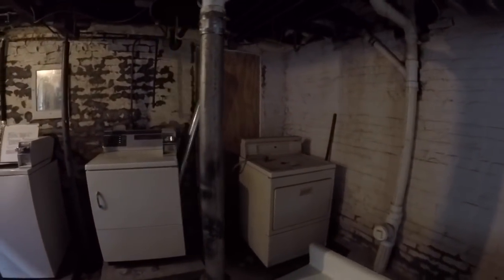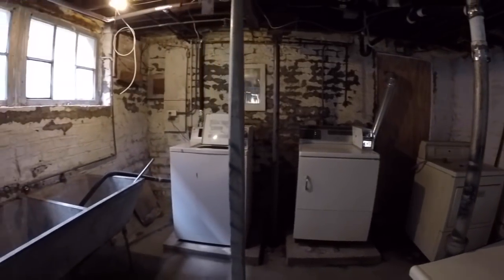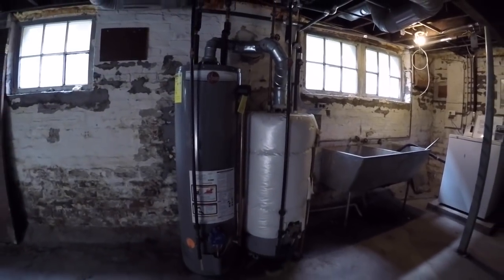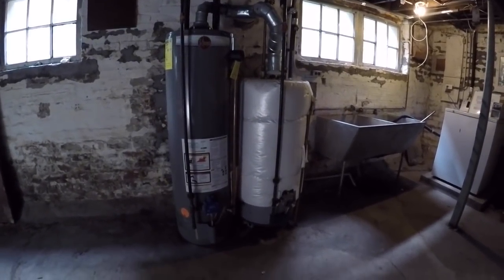As we go over here by the laundry area, that's a nice area for the tenants to do their laundry. We have another two hot water tanks. Again, neither of those hot water tanks looks brand new, but neither of them looks like they need immediate replacement.